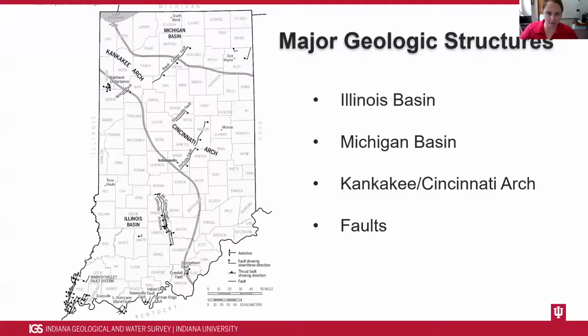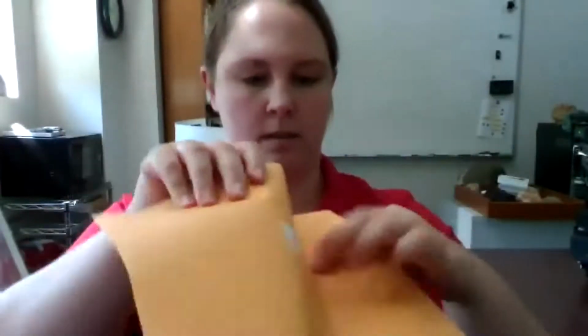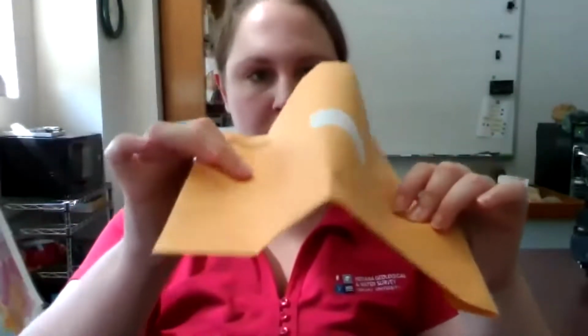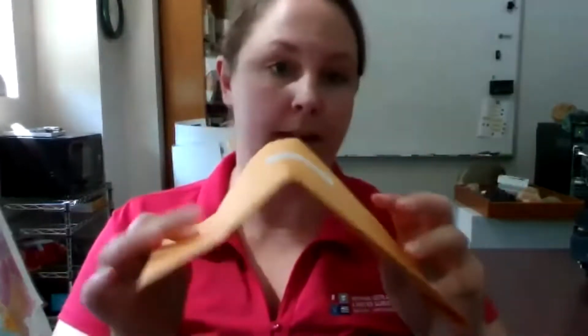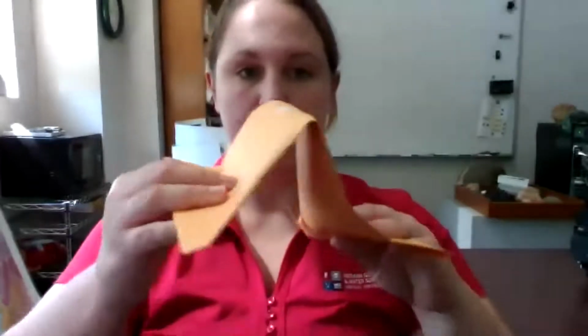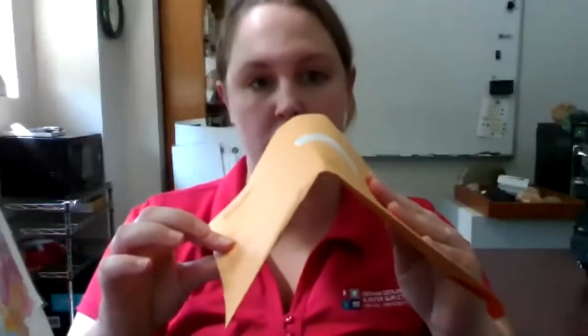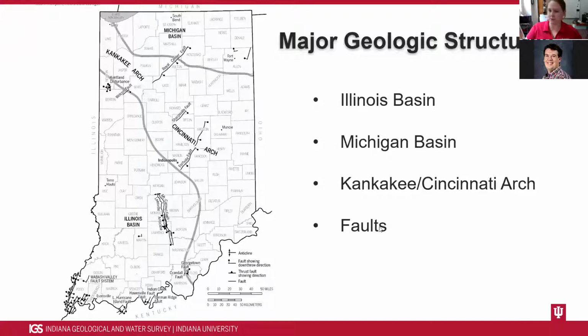I'm going to unshare the screen, and I'm going to show a little diagram with my hands. So let's use a prop here. If this is a depression, say the Illinois Basin, and then over here is the Michigan Basin. So we have the Illinois Basin, the Michigan Basin. In between them is that arch, the Cincinnati Arch or the Kankakee Arch, whatever you want to call it. So there's an arch separating these two basins. All of the rocks on one side of the arch are dipping down towards Illinois, and the rocks on the other side of the arch are dipping towards Michigan. Okay, I'm going to come back to this, but I'm going to go back to sharing the screen first. And then there are also faults, and we'll come back to those as well.